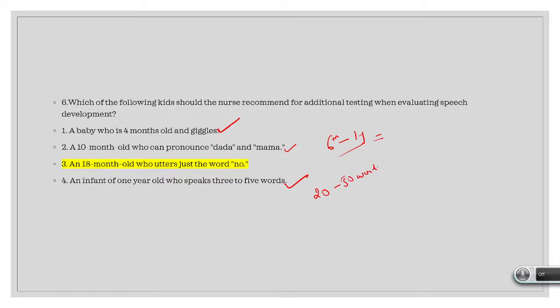So only the third option is the one recommended for additional testing while evaluating speech development. Why is option 3 right here? Because it is an 18-month-old who utters just the word no. An 18-month-old means a 1.5 year old child, who should be able to make 2 to 3 word sentences understood by the family. So this is not appropriate: if an 18-month-old child utters just the word no, there should always be a recommendation for additional testing when evaluating speech development. This is why option number 3 is the right option.